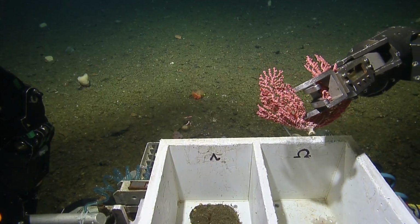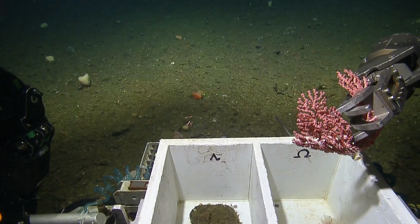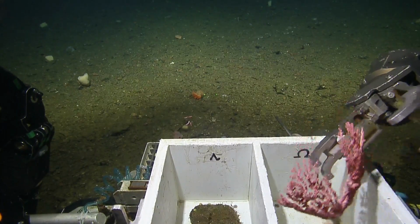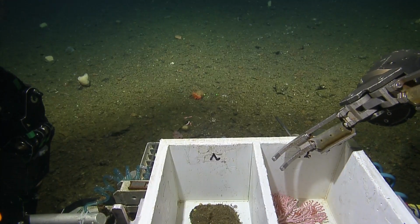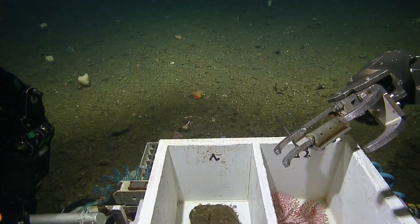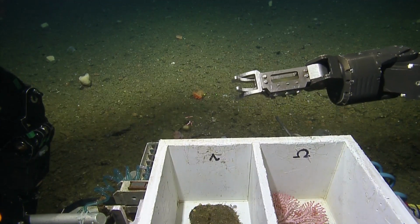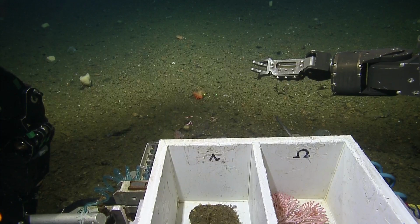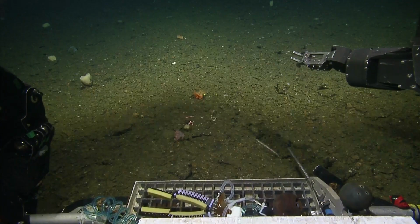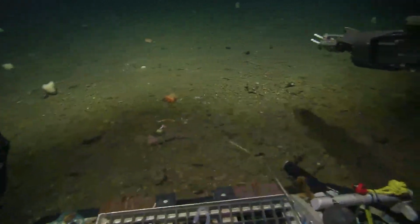Yeah, the nice handy thing about corals is you can look at their skeleton to get an idea of their age as well, unlike sponges, which are kind of trickier to get age estimates on. Looks like we got the base of this coral, so that can be used for aging as well. That's a good point. Okay, let's come in with the... Good sample, thank you.